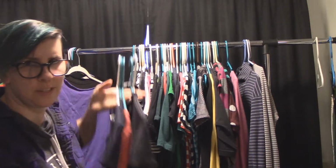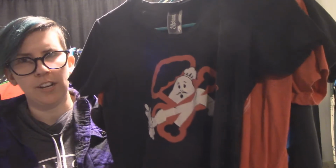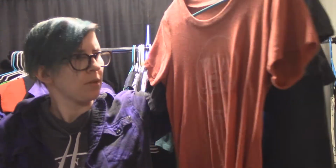I'm grabbing a lot of these at once because I mostly wear graphic shirts, so yep, definitely Doctor Who. My Johnny Cupcakes Ghostbusters shirt. Pliny the Elder, super soft. Not generally my color, but super comfy and just good for working around the house type stuff.